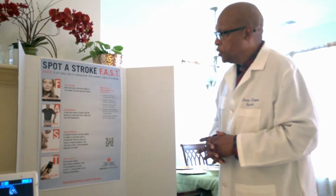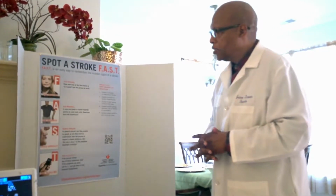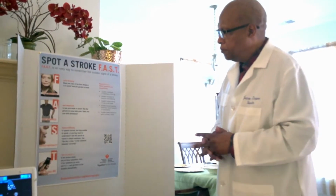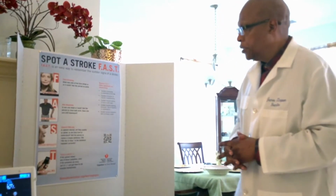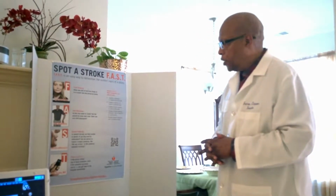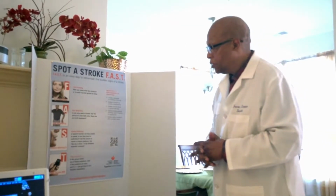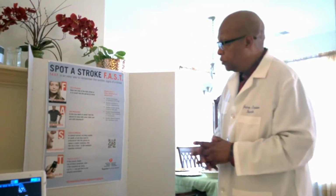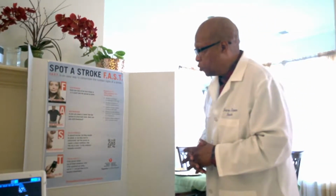A stands for arm weakness. Is one arm weak or numb? Ask the person to raise both arms. Does one arm drift downward? S is for speech. Is speech slurred? Are they unable to speak? Or are they hard to understand? Ask the person to repeat a simple sentence like, "The sky is blue." Is the sentence repeated correctly?